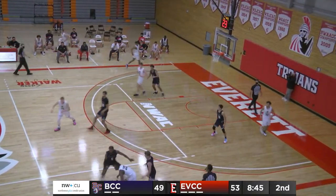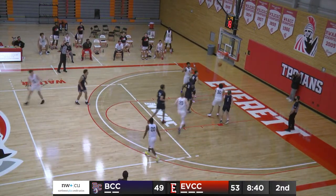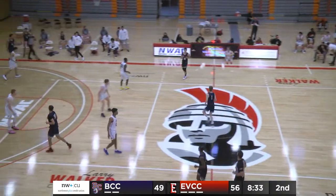Dilworth, double team. It's to Cam Milliken for three. Nothing but net. Cam coming through. 7-point lead.